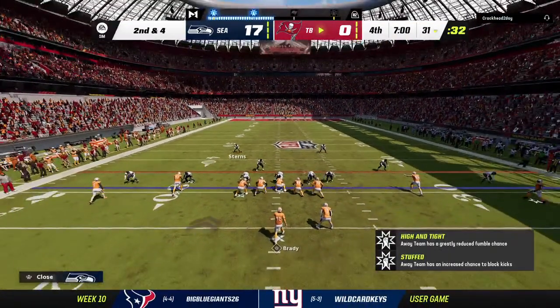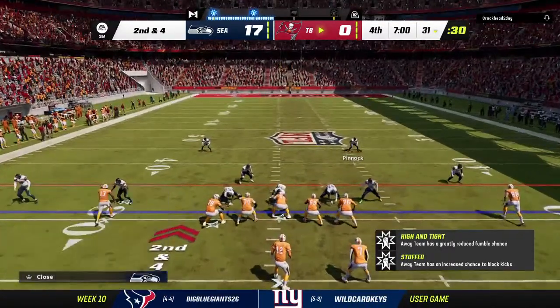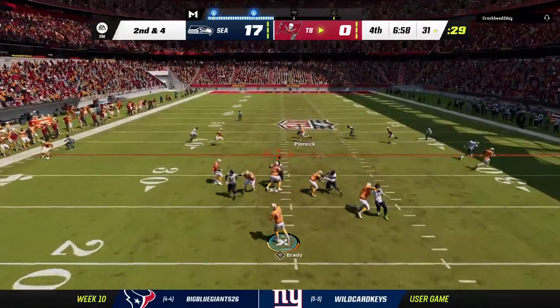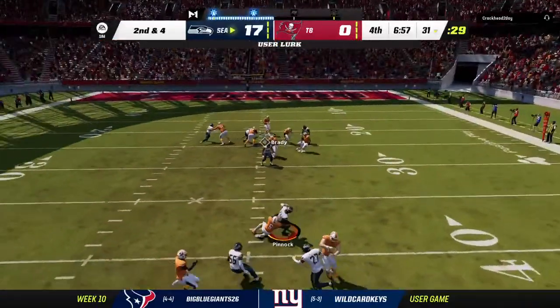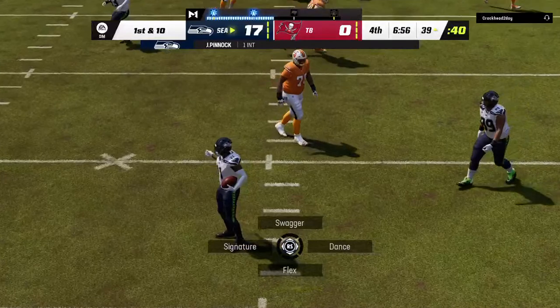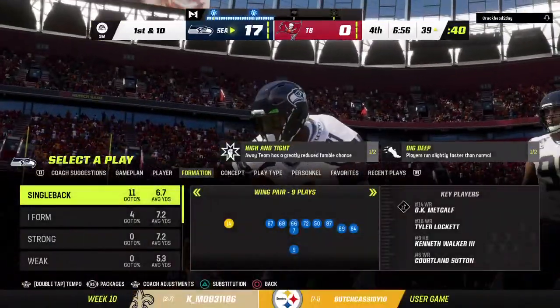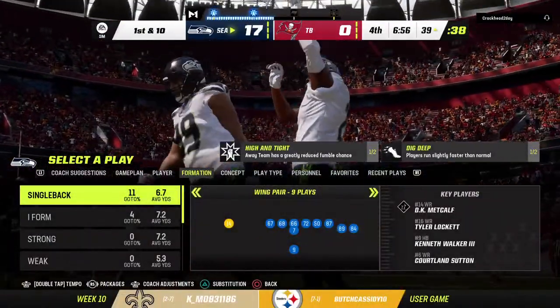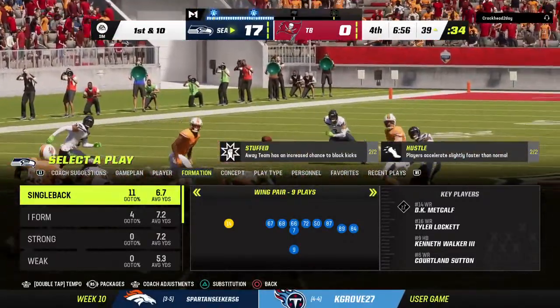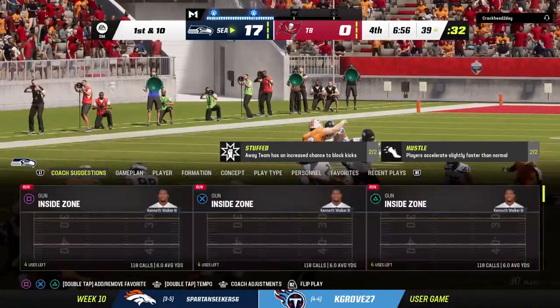They'll come up now 2nd and 4 from the 31. Here's Brady to throw. And Brady going to be intercepted a 3rd time. And the Seahawks are going to take possession of the football. Another solid game-changing play for this defense with the interception. At this point, though, I don't know that it's game-changing. I mean, they've got this one in firm control.